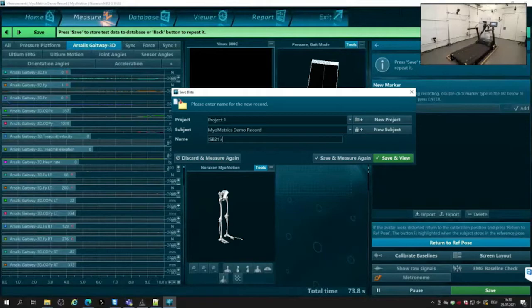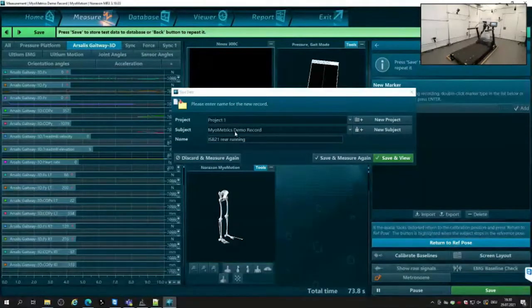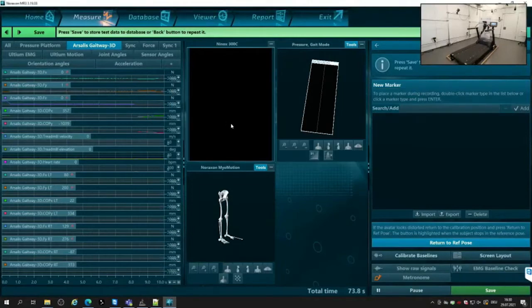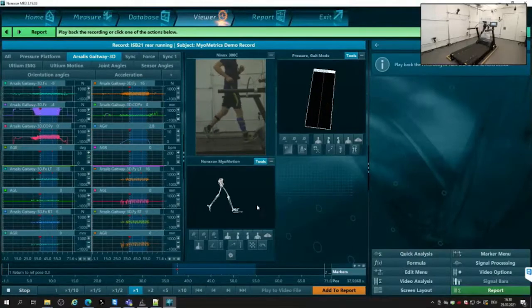Then we can say save and view. Some data have to be recovered, but that shouldn't be a problem. And now we can have a look at our record, and it looks really, really good.